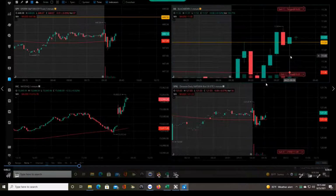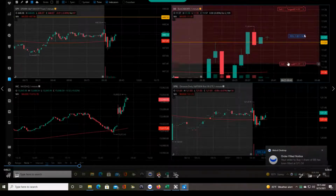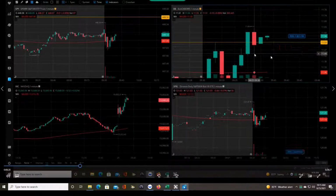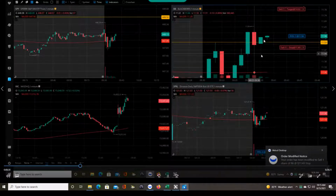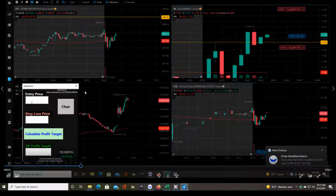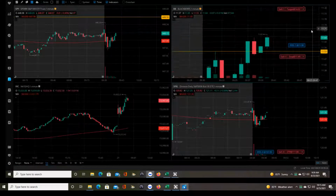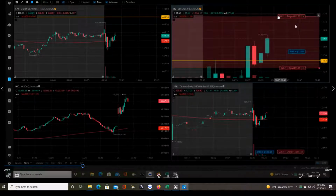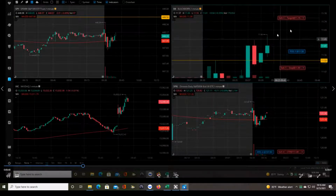There's 1158. You can see I triggered my hotkeys instantly. So perfect execution. Move my stop loss. I moved it to the low of this red candle here since this is a bit of a consolidation. And now I'm just waiting, or actually I'm going to use my 2-hour calculator. I'm going to type in my entry and my stop price, and that will spit out my 2-hour profit target without error. And then I can move my profit target in place, and then I don't have to do anything. I just let the trade play out at that point.